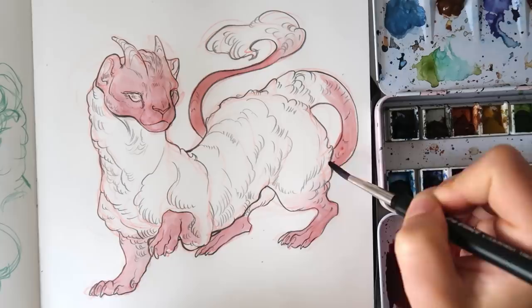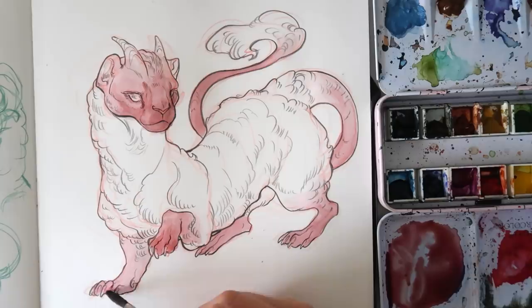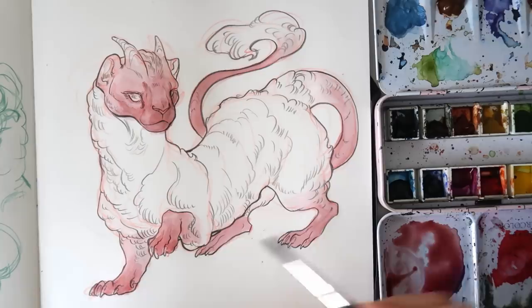I also feel like when I bring it into digital, I do play around with the colors a bit more. If I was a proper illustrator, I would test the colors before I actually did this, but that's not my jazz, so.